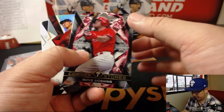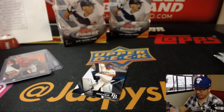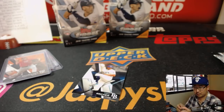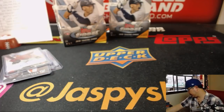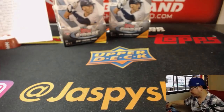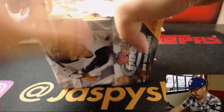And behind Rhys Hoskins is Anthony Banda. Silver Stacker, Robert Edwards with the Anthony Banda autograph. Nice, there's Chris Archer. All right, two boxes to go, four autographs to go, plus parallels.